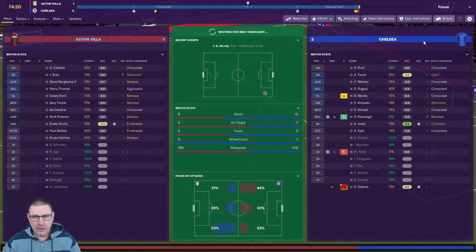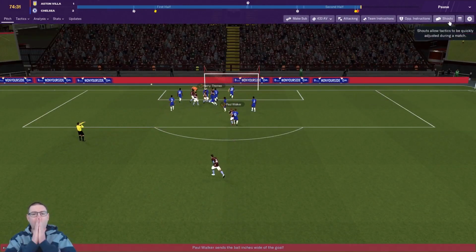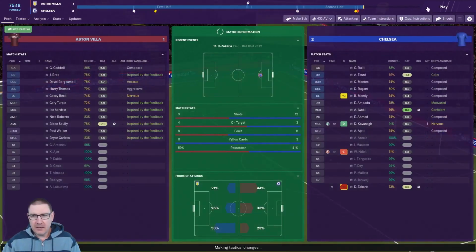We can probably unhighlight Harry Thomas. All right, Paul Walker. Can he give a little piece of magic? Oh, I tell you what, I thought that was in. Let's get creative. Let's pause that there.